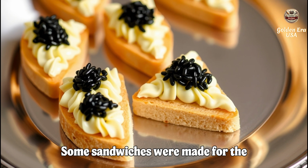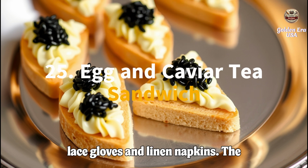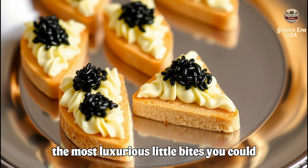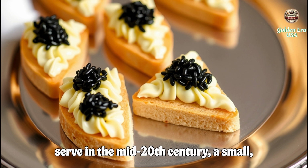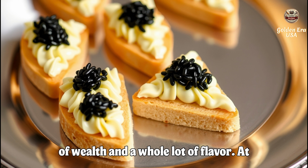Some sandwiches were made for the lunchbox. This one was made for lace gloves and linen napkins. The egg and caviar tea sandwich was one of the most luxurious little bites you could serve in the mid-20th century, a small, crustless triangle that packed a whisper of wealth and a whole lot of flavor.